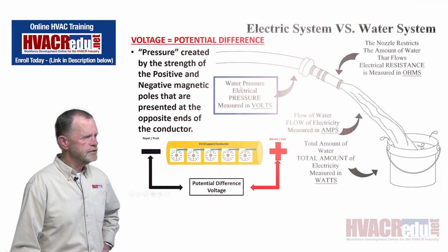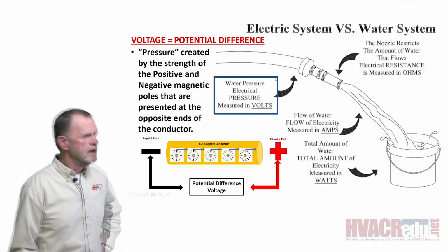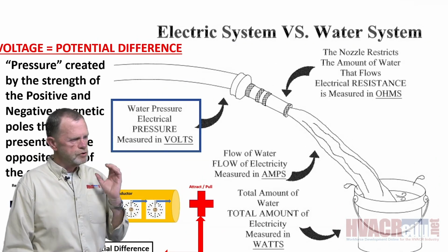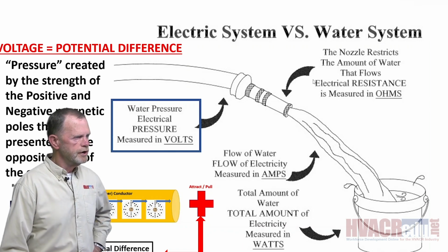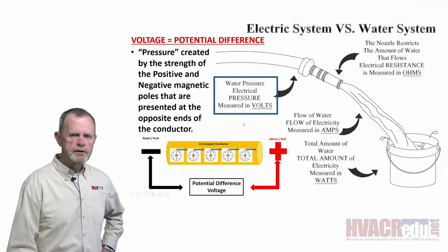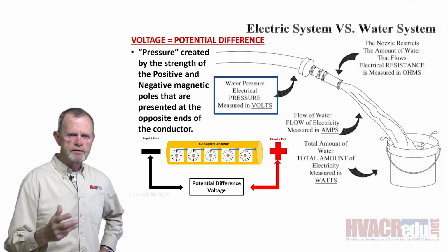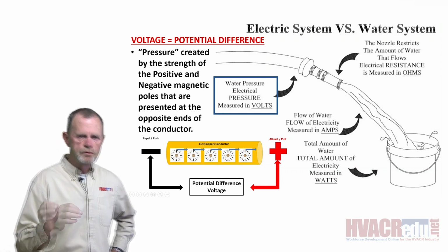This says it all. Water pressure is the electrical pressure measured in volts. So the comparison of water pressure and voltage is a very good comparison. In other words, somewhere up this pipeline here on this water, there is a source of pressure, whether it be a pump that's pushing water into the hose or the pipeline, or whether it be a gravity flow, whatever it is, there is pressure there making the water flow through the hose, through the pipeline. Same thing is with electrical. Electrical voltage is the pressure that causes electrons to flow, all right? That's the great analogy of electrical system to a water system.